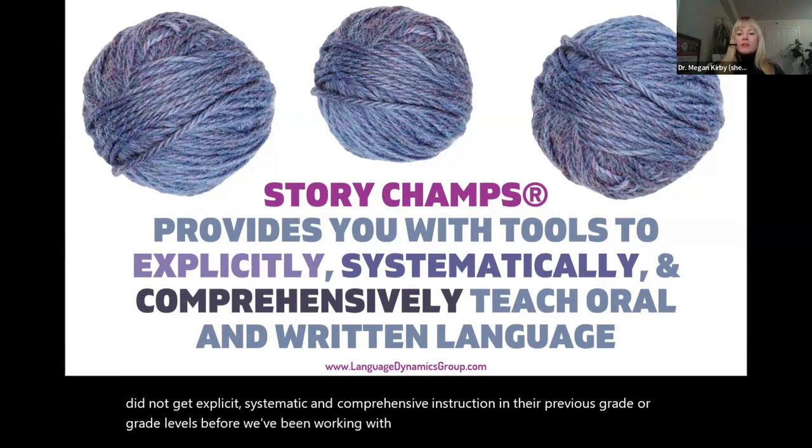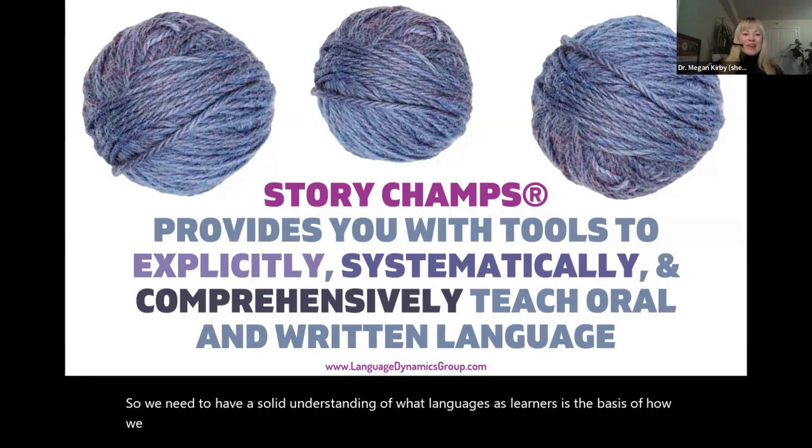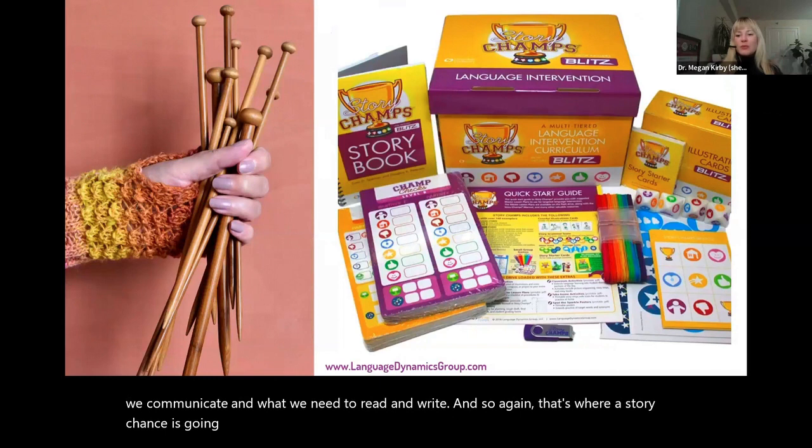They did not get explicit, systematic, and comprehensive instruction in their previous grade or grade levels before we've been working with them. So we need to have a solid understanding of what language is. As learners, it's the basis of how we communicate and what we need to read and write. And so again, that's where Story Champs is going to equip you with these tools.